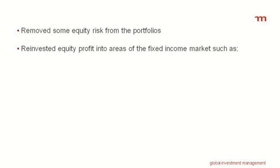We have reinvested where we've taken profit in the equity portion into reasonably high risk parts of the fixed income markets, such as high yield and convertible debt. So although we've cut our explicit equity weighting, we still remain sensitive to risk off periods, but less sensitive than we would have been had we kept our overweight equities.